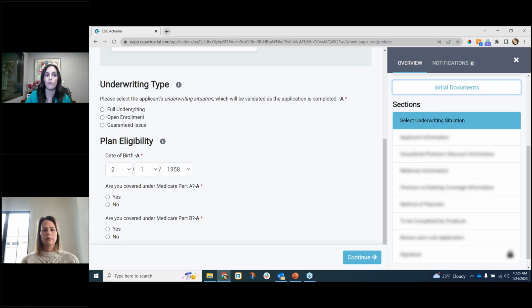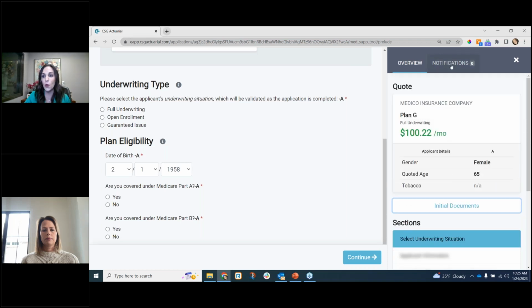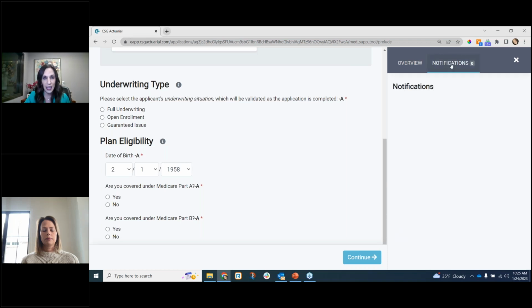So if you're doing a fully underwritten, you're going to have health questions. If you do an open enrollment or a guarantee issue, you wouldn't. So that way we need to know first, what is your underwriting type? And then you also have your notifications. So your notifications is going to alert you of any errors in the application. So a great example, I'll show you a couple of these examples in a little bit, is your underwriting. If you answer yes to an automatic decline health question, the system is going to notify you of that decline, so you're not even able to submit the application.